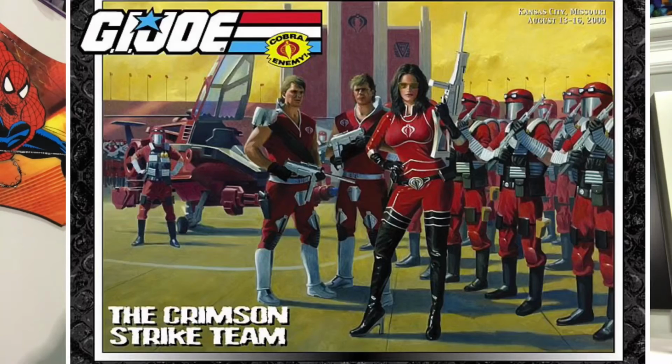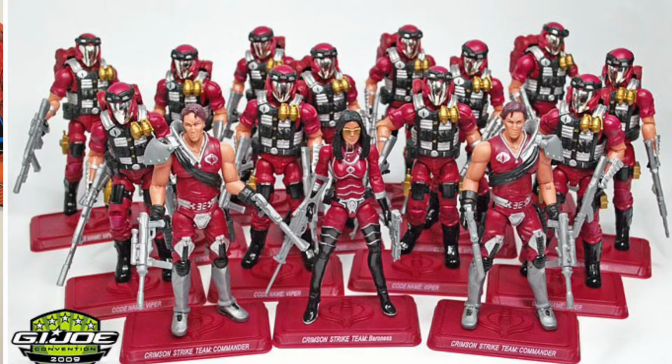Like the first one they put out was called the Crimson Strike Team. And you basically got, I think it was, 12 identical Vipers in red. So I already had a Viper figure in the standard blue. So even though the red one looked nice, you're paying a lot of money to get 12 identical Vipers in red. And then you got the Baroness, who I already had. Instead of black, she was wearing red. And then you get the Crimson Twins, Tomax and Xamot, and they were in red outfits instead of the standard blue. So cool, but not essential.